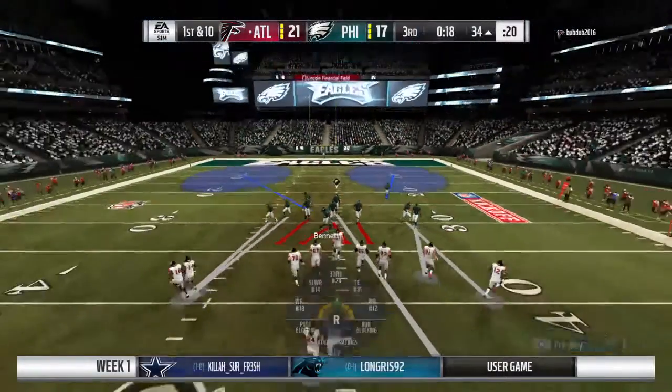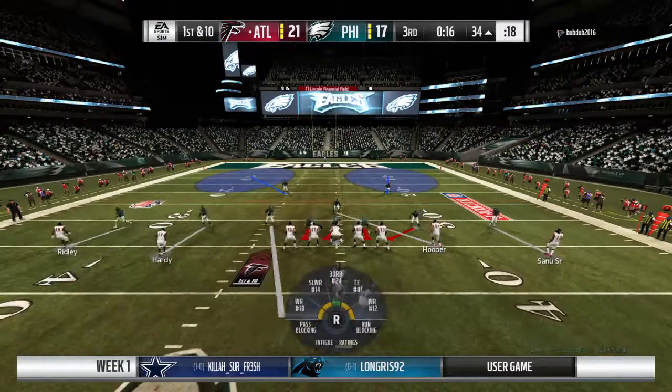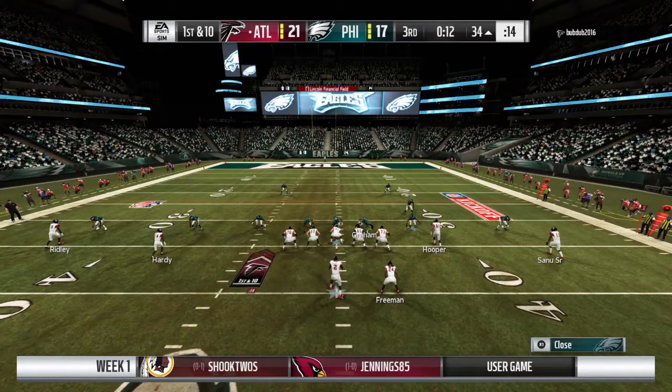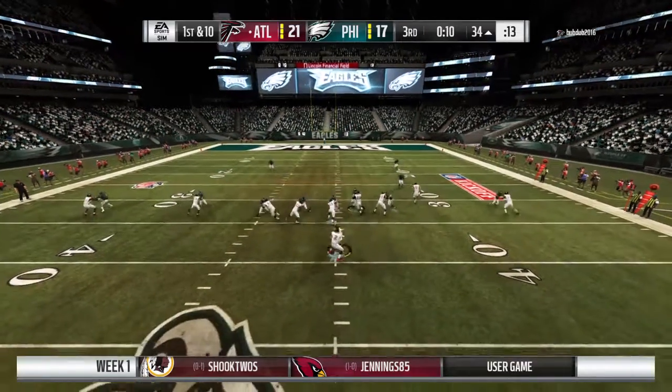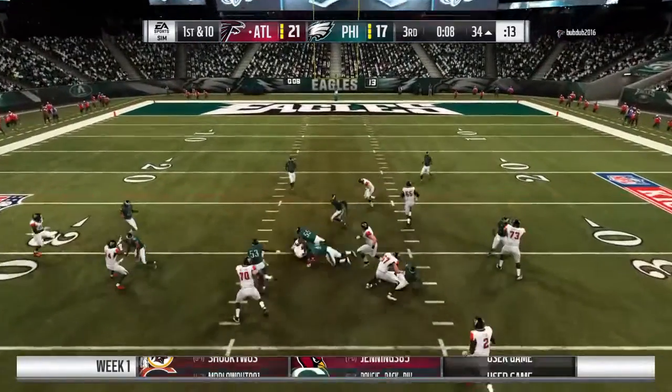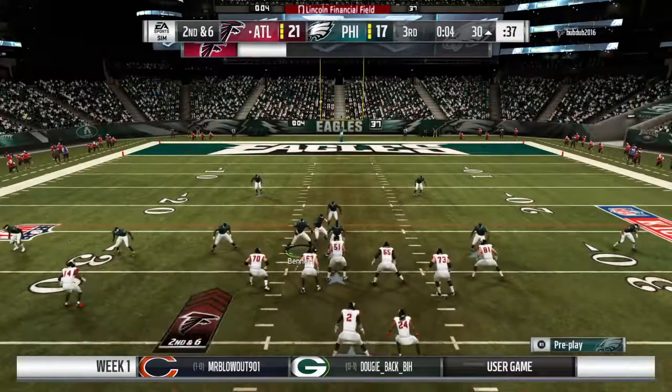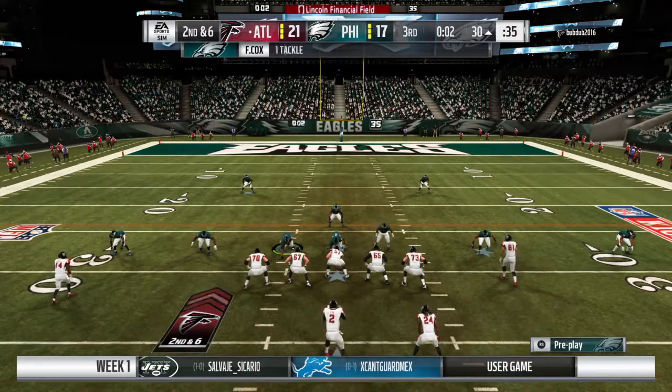From the 34 now, here's 1st and 10. And now a 10th carry for Freeman. And able to push his way forward here for a good little gain. Yeah, give him 4 yards there. It'll be 2nd and 6.